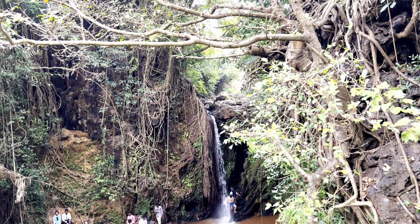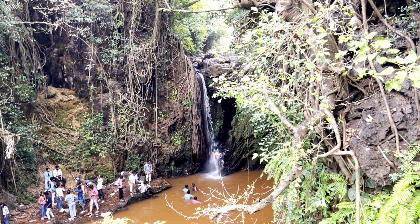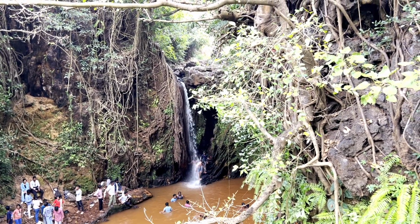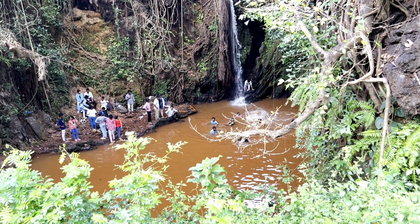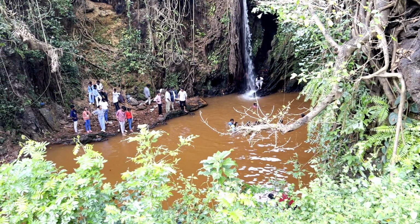Alright, so this is the Apsarakonda Falls. Not much, but then again it is what it is. I think there's not much water. And if you look at those guys playing in the water, the entire ground is filled with mud, I guess, because the color of the water has completely changed.